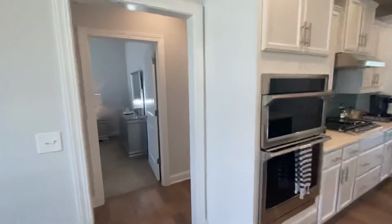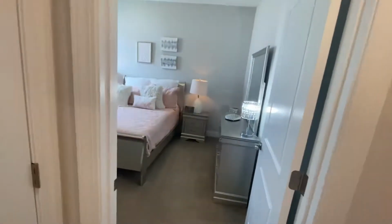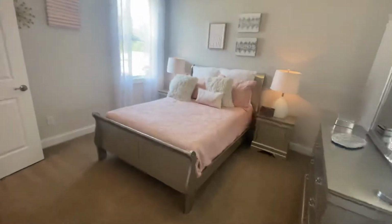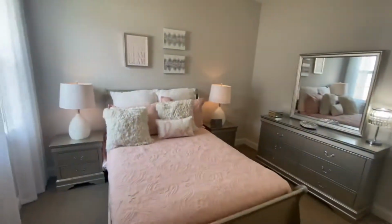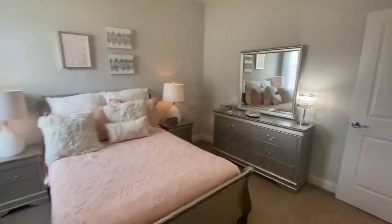Now, right off from the kitchen is another little storage area. You could call this another pantry if you wanted to. There is a bedroom down here. There's actually 2 bedrooms down here. You'd be able to make this into an office, or if you have older people that are going to live with you or visit, this would be the room for them.